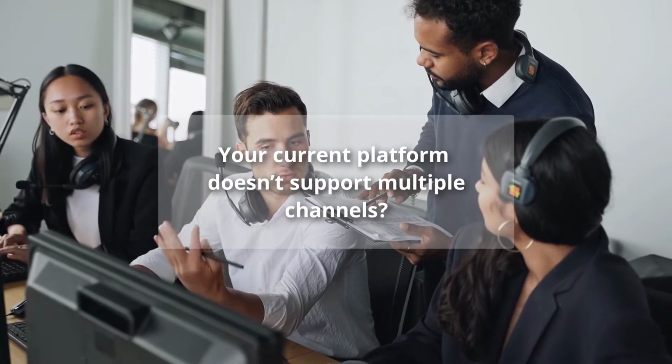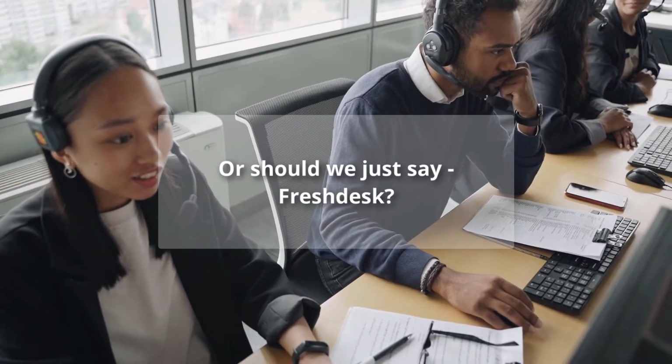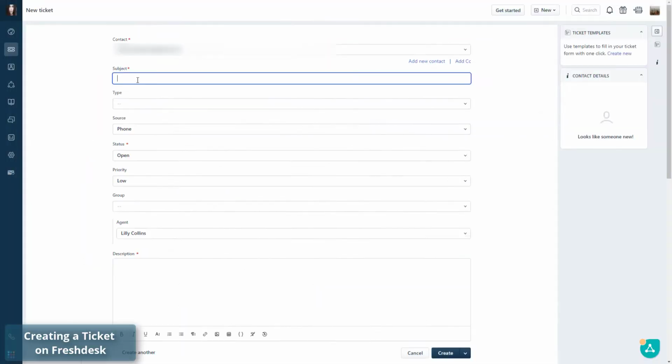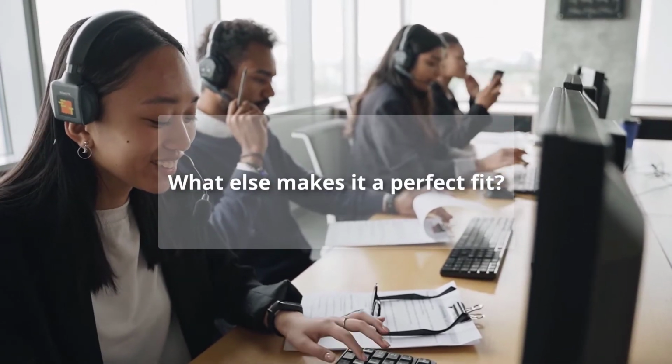Your current platform doesn't support multiple channels, or your support agents drown under a pile of tickets. It's a sign you need a fresh start. Or should we just say, Freshdesk? Freshdesk is the gold standard for help desk solutions aimed at smaller businesses. Multiple price plans plus a consistent user interface make it an easy pick for end users across the globe. But what else makes it a perfect fit?